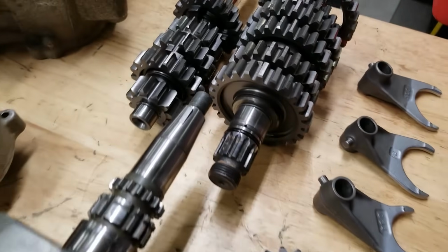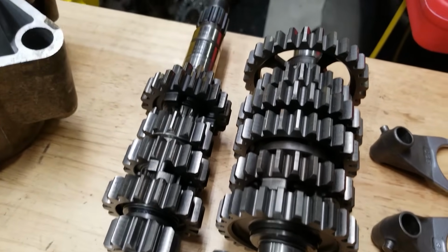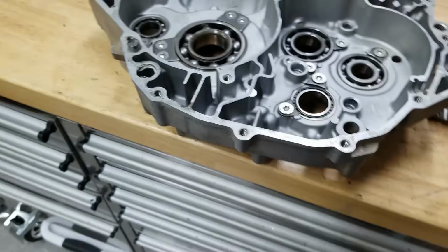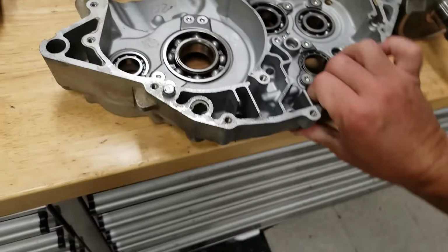Crank and everything feels good. All of the transmission gears and everything look good. So we actually look like we have a pretty solid machine here, even though we were running on sludge and not oil. It seems like it held up pretty nice.